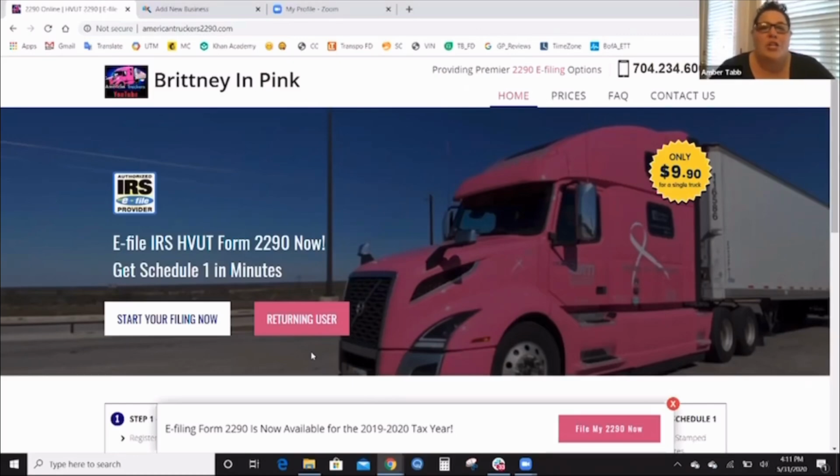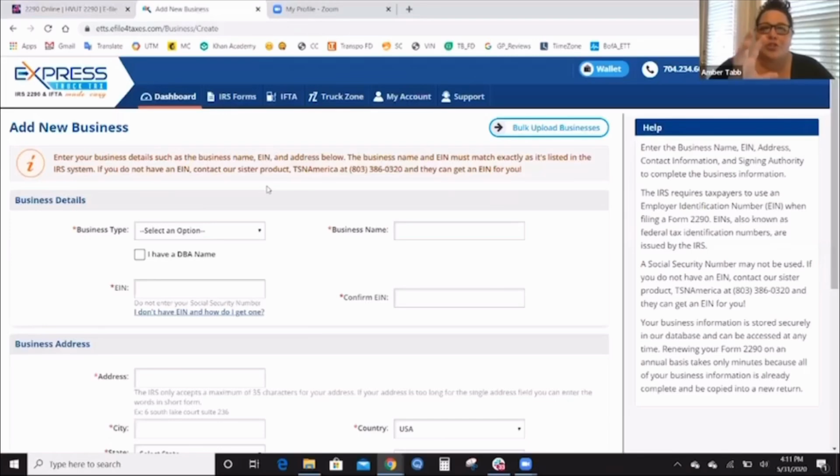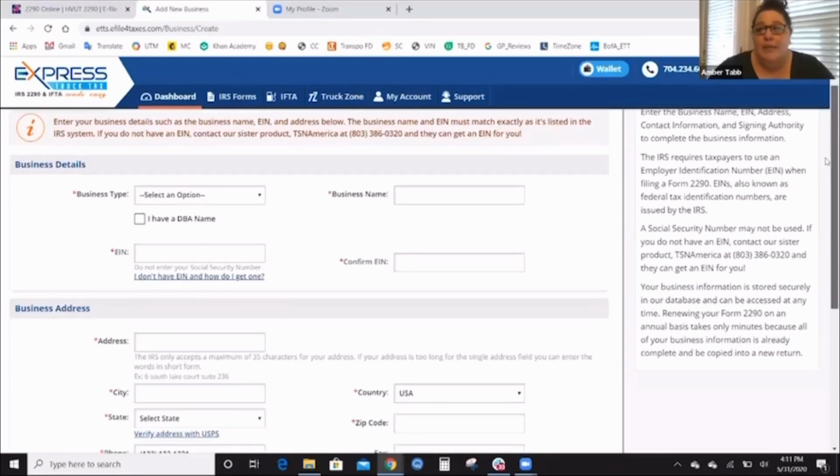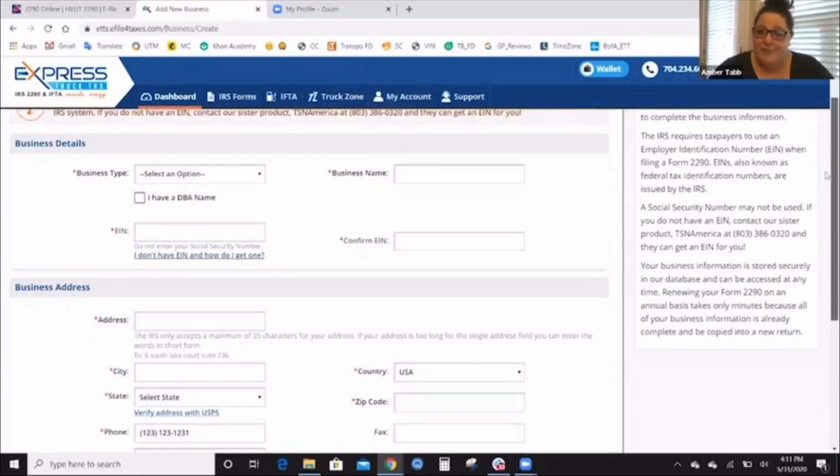So once you create your account, you're going to go to the Add New Business Details. So this is where you're going to add your business details. And I'll just kind of slowly scroll down here so that you can see what it is that you will need when you come to file your 2290.